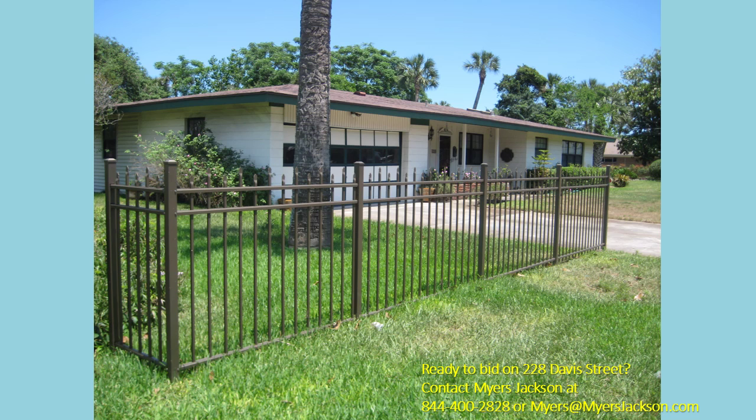Another thing to note about this property is that it is not susceptible to flooding. Even during the heaviest of tropical storm rains, neither this block of Davis Street nor A1A around the corner ever floods. So there's no problem at all getting to and from this property during heavy rains when other areas of town often flood. You get a small puddle at the west corner of the bottom of the driveway, but it's only about a half-inch deep and it goes away within a few hours of the rain stopping.